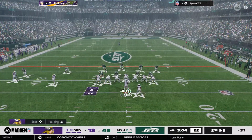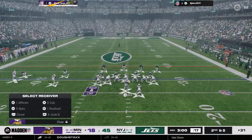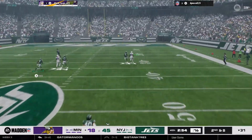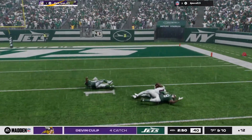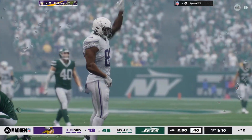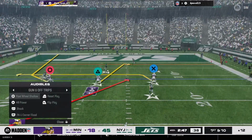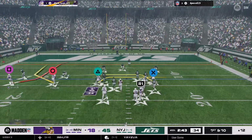Here we go. Hut, hut. Hill drops the throw. Going up top. That is hot. And he's going to be brought down inside the 15. A big play for Minnesota. A gain of 57 yards. Down at the 12. It's first and 10. First down, Minnesota.